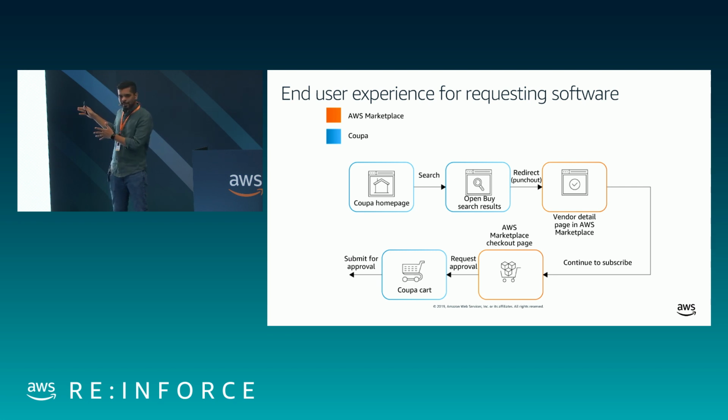In the Marketplace page, they would be able to look at the pricing, product details, and then say, all right, I'm ready to purchase. I'm going to submit this for approval. So the end user would submit it for approval, and then it would be automatically added into your Coupa cart. So it is as simple as that for your end users.